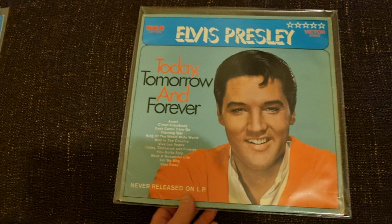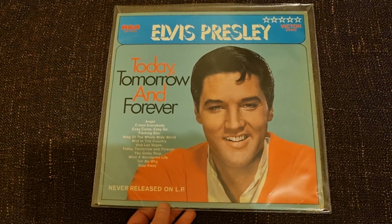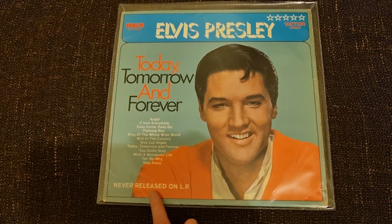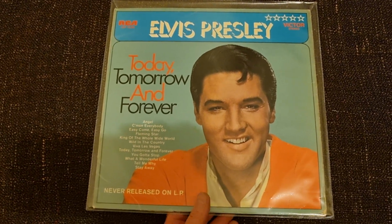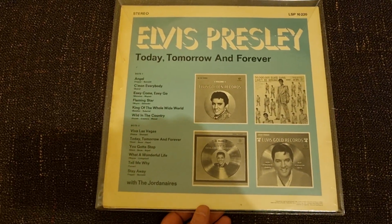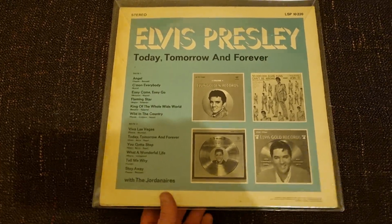Next, again, is a recent addition to my collection, Elvis Presley, Today, Tomorrow, and Forever. As you can see, it says here at the bottom, never released on LP. And again, another great image of Elvis from the movie years. On the back, promoting other Elvis Presley vinyl releases with the track listing on the left.